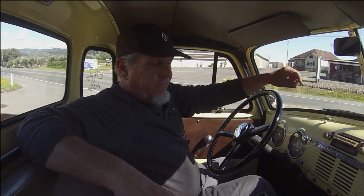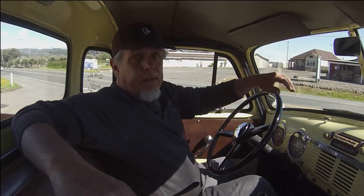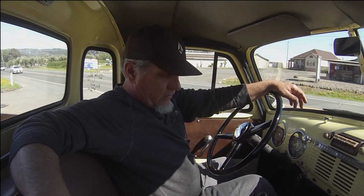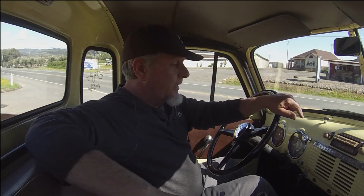What a cool 51 GMC 100 half-ton pickup. It's a super original vibe truck, and it's just a great truck. So in this video, I'm going to take you around the truck, and then I'm actually going to take you under the truck, but first, I'm going to take you for a ride in the truck. So let's hit it.